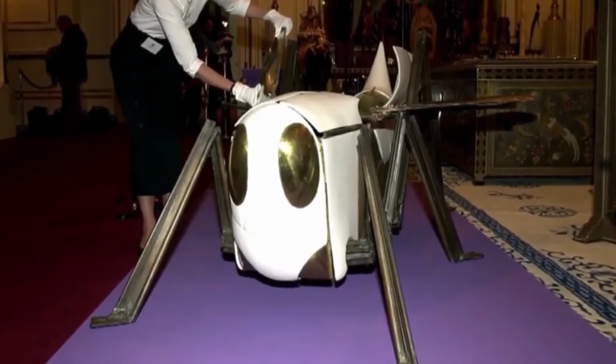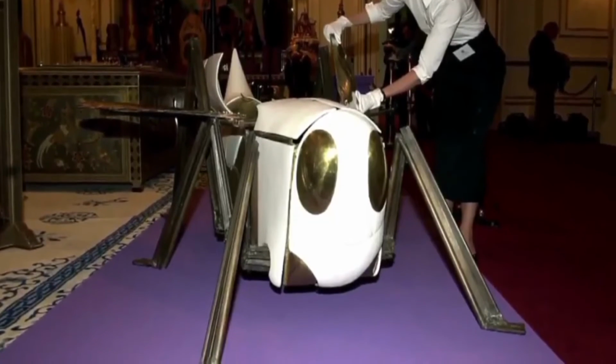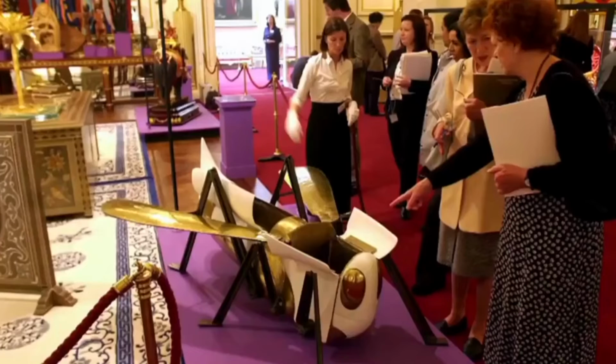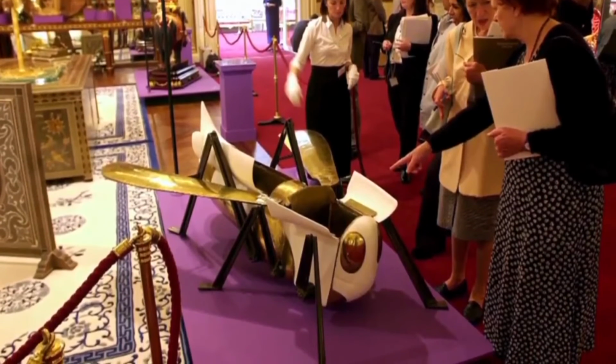It's not only a work of art. This bizarre animal has a practical purpose. It is indeed a fully functioning air-conditioned bar, and the insect's wings actually open out to become a drinks table. It's an incredibly fun period piece from the 70s, when having your own portable bar would have been the absolute height of cool.